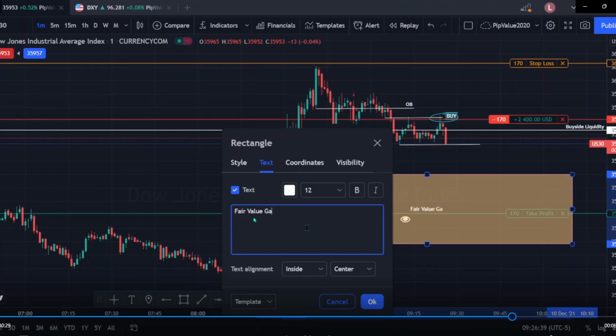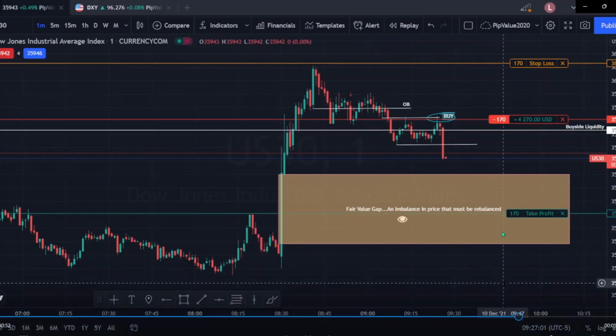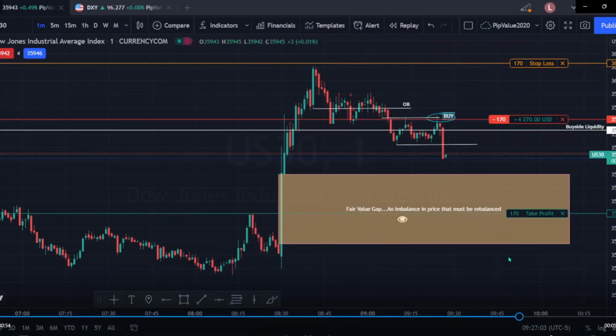I'm now mentioning that gap we spoke about earlier, fair value gap. Let's look at the annotation that I made. An imbalance in price that must be rebalanced. The fair value gap, right? That's my definition. That's more or less how ICT defines it. So I'm looking for this gap here to be traded into, to be rebalanced.